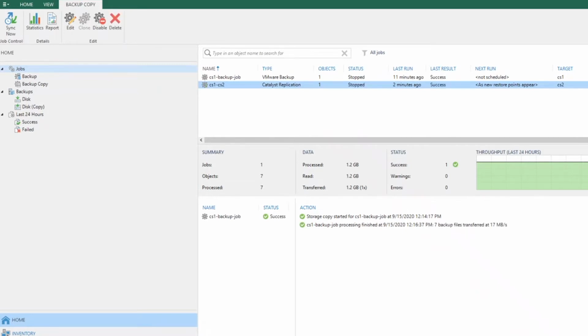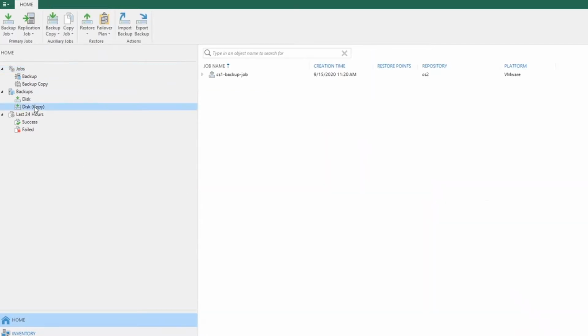So now that the Catalyst copy job is complete, we'll see that Veeam Backup and Replication handles backup files saved on StoreOnce's backup repositories the same as other storage types such as local disk or NAS. So if we navigate to the backups, we'll see that this is the CS2 backup repository, and it contains all 7 of those restore points that were from the original CS1 backup repository. And they are handled just like backups from any other source.